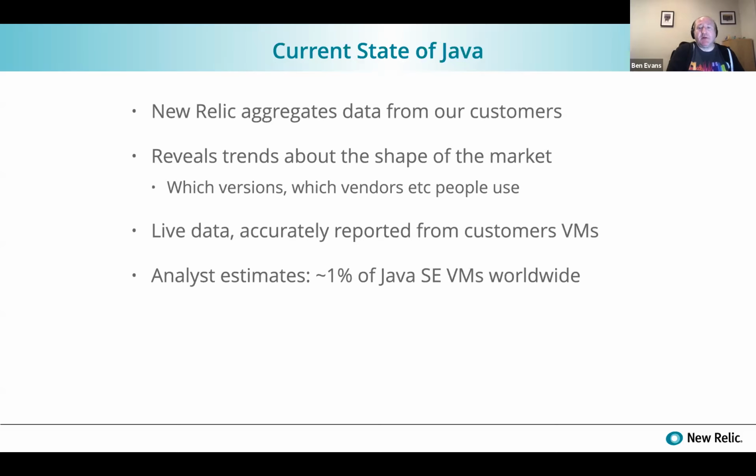And to give you the idea of the size of our data set, the analysts' estimates, I can't remember exactly which analyst it was, and I think it was probably Gartner, but I need to actually confirm that. I'd hope to actually get an answer about that one before this talk. But anyway, our standard analyst estimate is this is roughly 1% of all Java VMs, I should say Java SE VMs worldwide. Doesn't include Android, it doesn't include Java ME, of which there's a surprising amount more still left in the world than you might think, but that's another story. So 1% of all Java SE VMs worldwide.